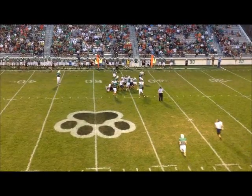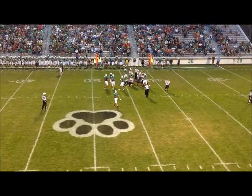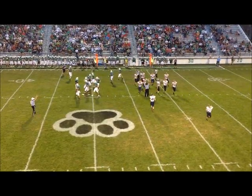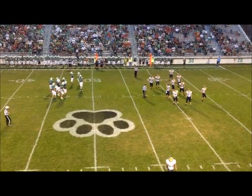Off to Harder up the middle. Nice run. Got about four out of that. Maybe five. He got an extra yard there at the end. Six. Wow, got Jim. 6 yards.